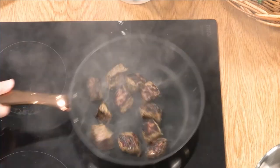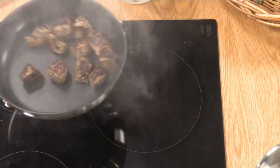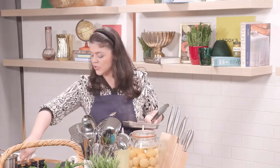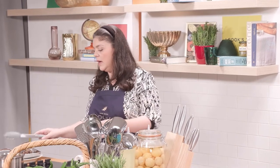But for us, I've got the meat there, tossed it, it's sealed, and I'm just going to take it off the heat now and make sure I turn that off and just leave that to rest here, okay? Because we want it to stop cooking and all those juices to flow back into it.